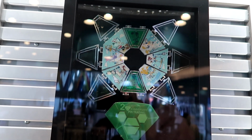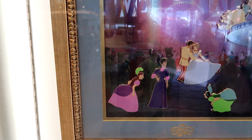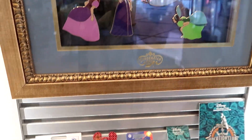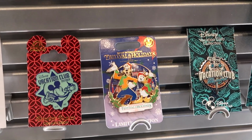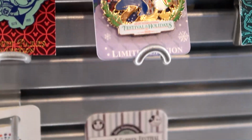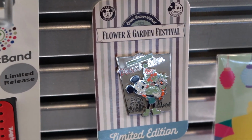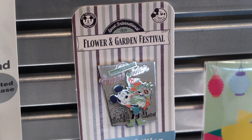Looks like behind the glass, they have the pin trading 2020 pins. This extremely cool Cinderella display. And they even have some of the 2019 pins left over, which is very, very nice. Here's your look of the Festival of the Holidays 2019 and the Flower and Garden 2020 pin, which I'm sure a lot of people missed out.